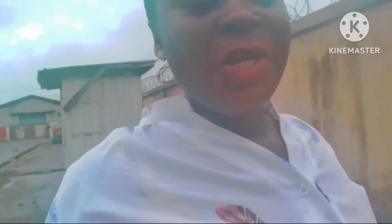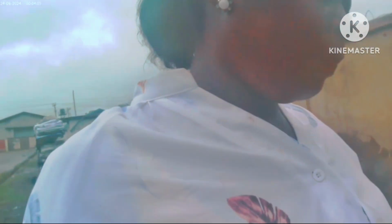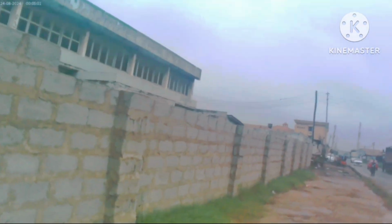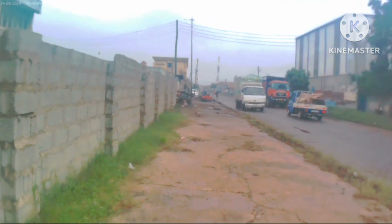Let's go. I'm going to show you industry. So if you are outside and you want to come to Africa and do some business, then you know the kind of business you should come and do. That is the company I'm going to, the yellow building over there, where they also buy scraps. Cameras are not allowed over there. I'll leave you guys here, then we continue.